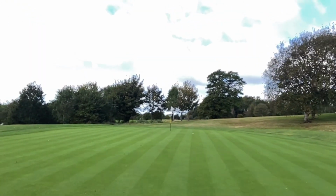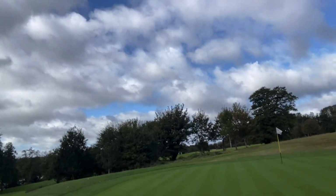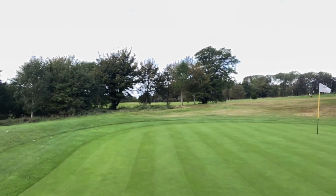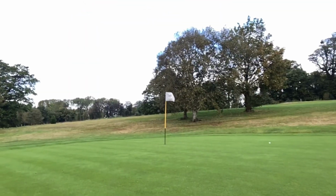Oh, it's a bit shorter than I thought. Pin was right at the back. Anyway, let's try and at least make a nice safe par. Trying to leave this dribble this short, like I seem to do regularly.